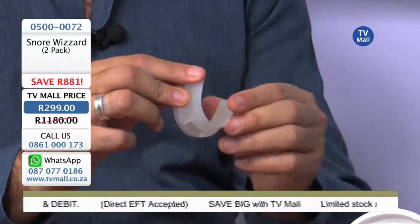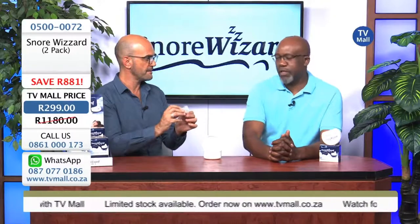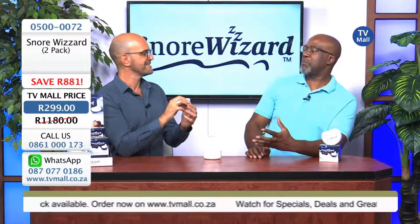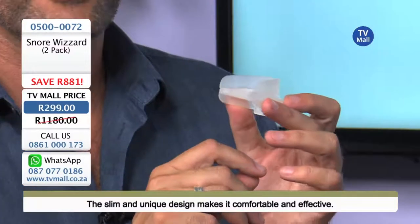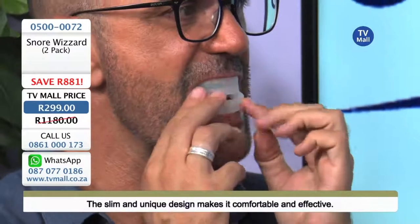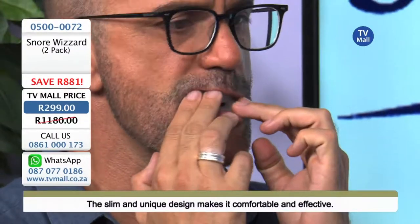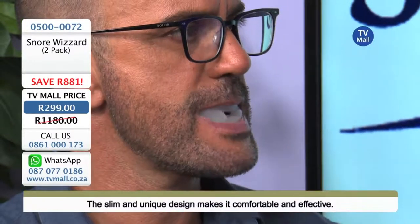Okay, very soft to the touch. It obviously now goes in the mouth this way. That's right. This is what we want you to now demonstrate so that our viewers can see how easy this is. And besides, this mouth guard helping you, as you can see, quite easy. And then it holds into the mouth quite nicely. And this will not come out.